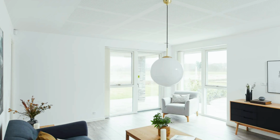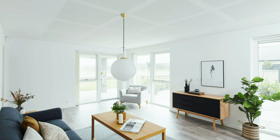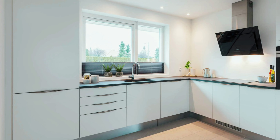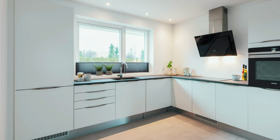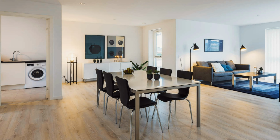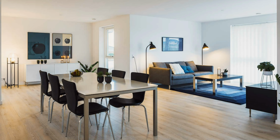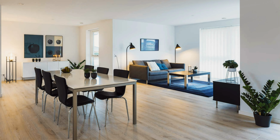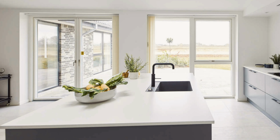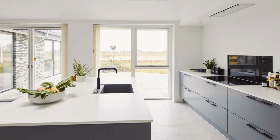A superb living room in a charming neutral color. Simple but beautiful white kitchen design with black countertop. Another large and spacious apartment with an open plan concept and in neutral color scheme. Large kitchen design in black, gray and white colors.